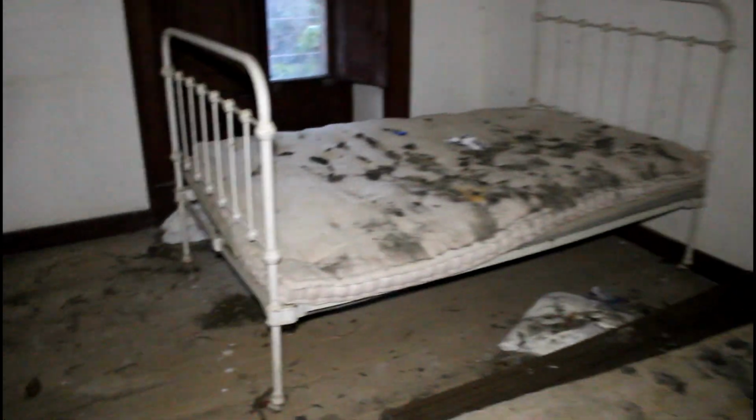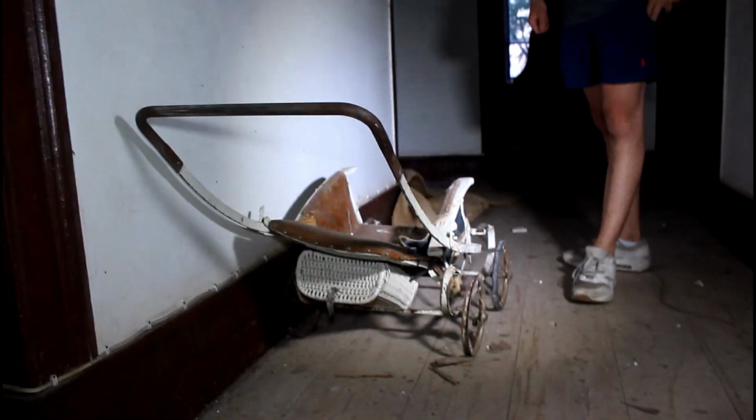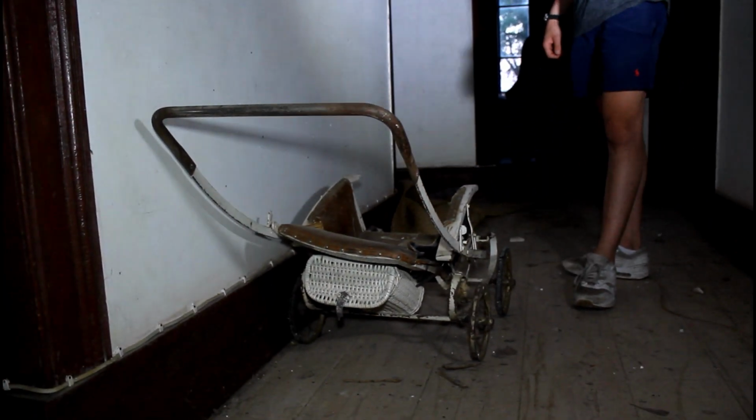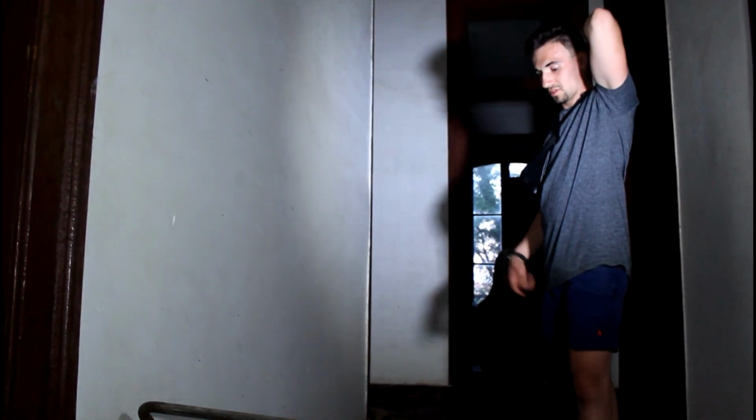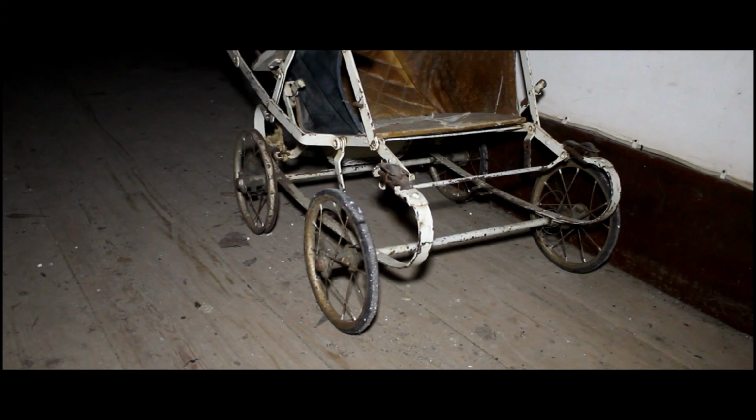Another bedroom. Ooh, this smells. It smells a lot. Yes, really. I think this is my favorite pram we have found in Portugal, because we haven't found a lot of prams like we do in France. In France there are a lot of them left, but over here we only found like two or three. But this one looks really cool.